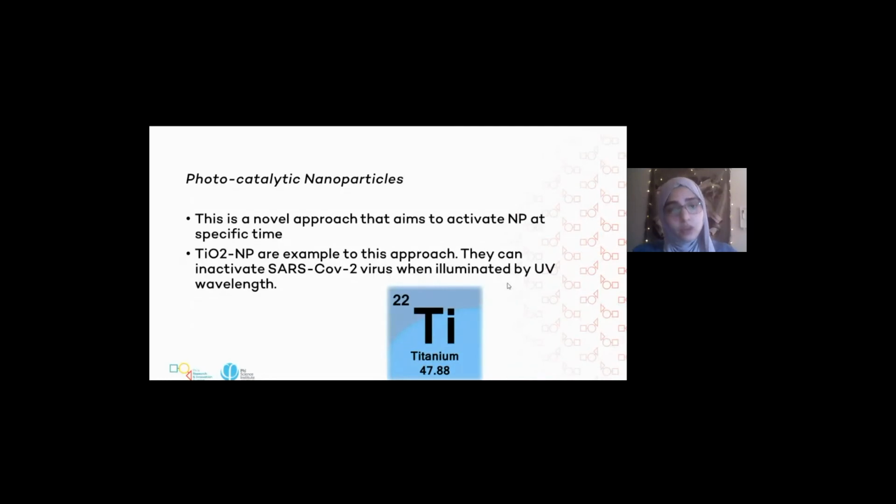Another very novel approach that is under investigation is photocatalytic nanoparticles. The principle is very simple here. Using titanium oxide nanoparticles, those nanoparticles have the ability to inactivate the virus itself when they are exposed to UV wavelength. So exposing those nanoparticles to a specific wavelength of UV will kill or inactivate the virus itself.